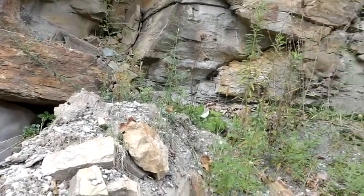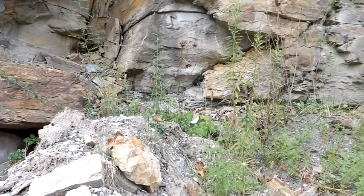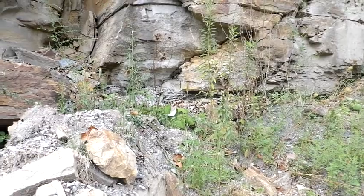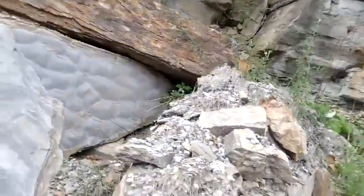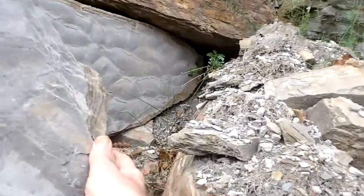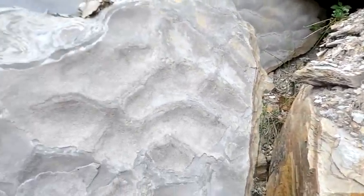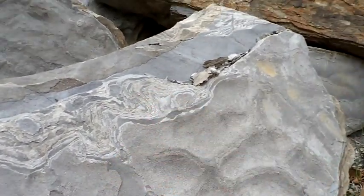You know, I believe what Dr. Steve Austin, Dr. Andrew Snelling, Kurt Wise, and others says, this stuff, more evidence of Noah's flood than it is anything else. I mean, this is rapid deposit.